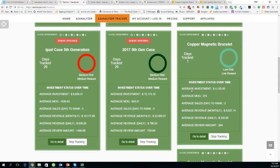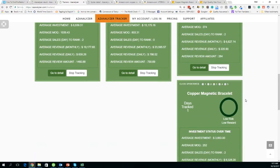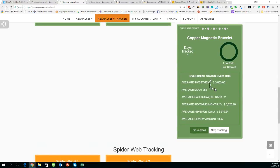We've got our initial investment, copper magnetic bracelet. This is the one I've just added. So the average investment we know is 3,800. The average MOQ that you need to keep in stock is 252. We need to be selling 2 units a day in order to stay ranked on page 1, because this is all about staying on page 1.